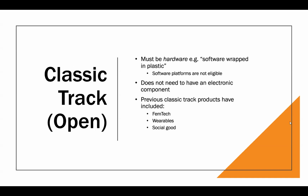And our classic track is kind of our catch-all for everything else hardware. So generally, we say software wrapped in plastic. Anything that has a physical component, whether or not it has electronics, we count as hardware. So it doesn't need to be electronic, doesn't need to have anything in particular, as long as it's got a physical element to it that is not food. Some previous classic track products we've had literally everything all over the map here, from sports tech to femtech, wearables. We've had different NGOs and social good type products that have come through. So a variety of different things fit into this category. And if you're not sure, this is a good starting point.